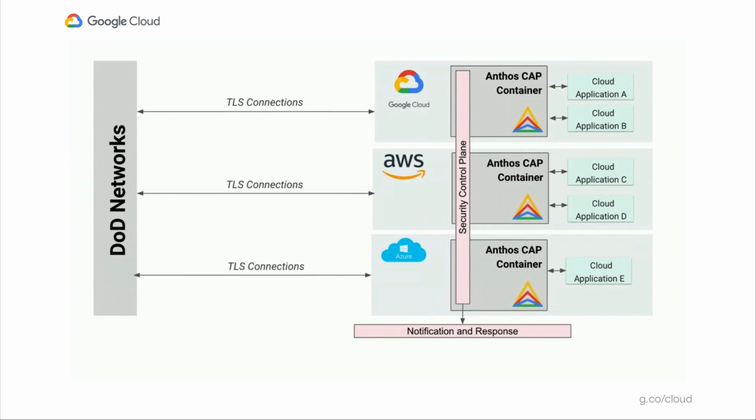And what this allows us to do is give us scalability to make this CAP container fit the needs of the government program or the customer writ large and their enterprise. We can scale this up to support several 100,000 users or down to a very small program of 10 users and scale the cluster fluidly, again, while keeping the same application programming interfaces and the command line interface tools for the developers and security folks, all consistent across the environment.